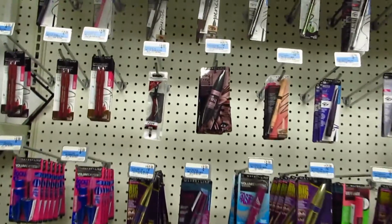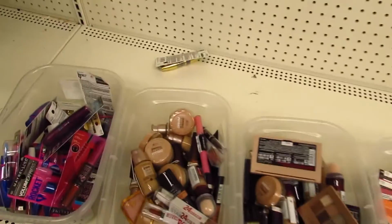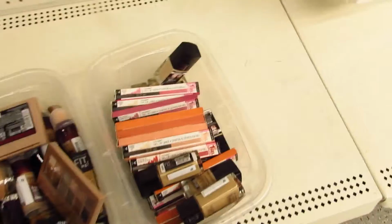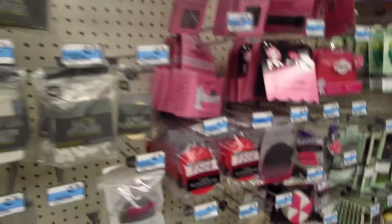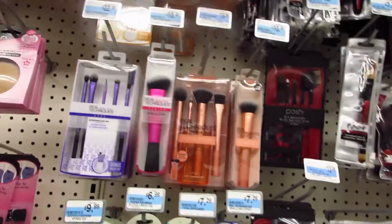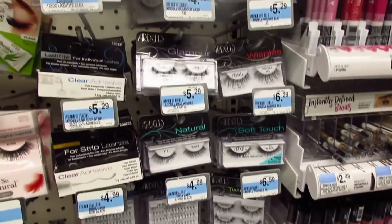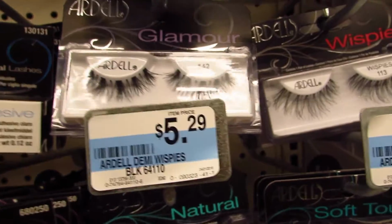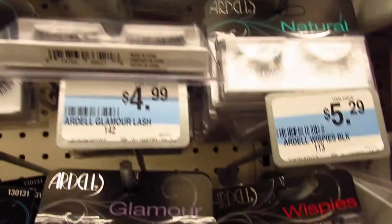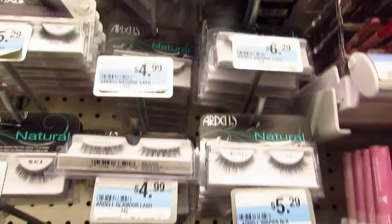And then we have Maybelline, which is just everywhere. This really little Maybelline stuff, and then they have some in buckets. I wonder how much these are. They don't have a lot of stuff, guys. They don't have a lot of lashes. I like those. Oh my god, I like those. I think I'm gonna get those. I think they're cute. I like those a lot.